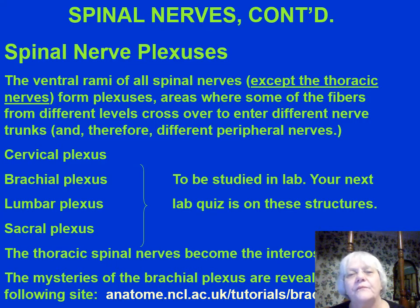Right. So this talks about the plexuses. It says we're going to study these in the lab, and we're not, because I had a change of plans. We ended up doing something different in the lab. You know, we've had our brain and our nervous system lab, and then we have our cardiovascular one that should be in progress as we speak. So we're not going to have this in lab after all.